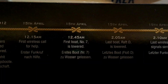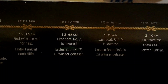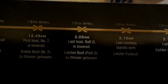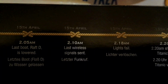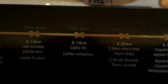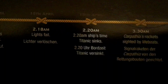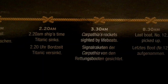April 15th, 12:45 a.m., first boat number 7 is lowered. 2:05 a.m., the last boat is lowered. You can see at 2:10 a.m. the last wireless signals are sent. And then 2:18 a.m. the lights fail. 2:20 a.m. ship's time, the Titanic sinks.